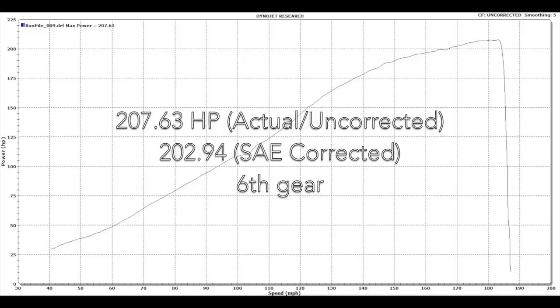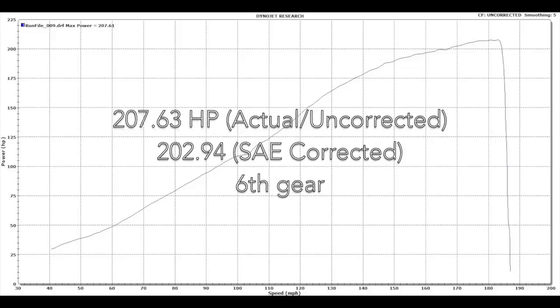Jesus, nearly 208 wheel horsepower. That is not something you see every day. This is by far the most powerful motorcycle I've ever tested on the dyno.